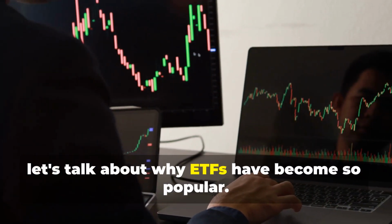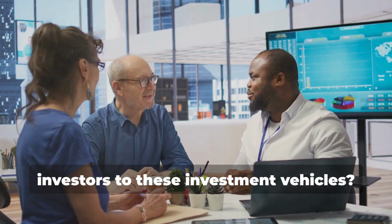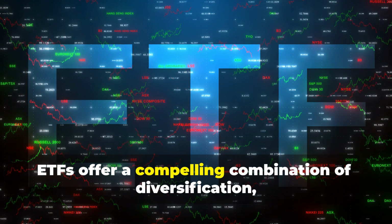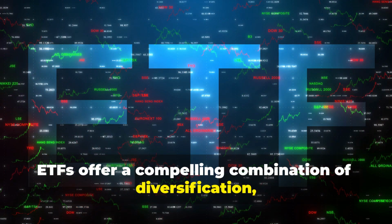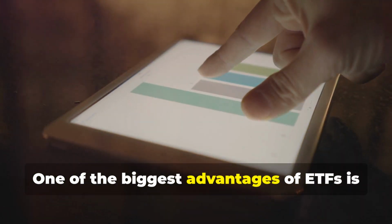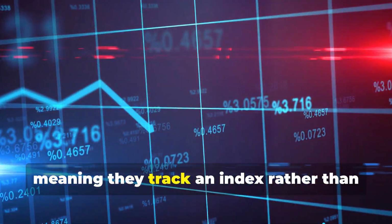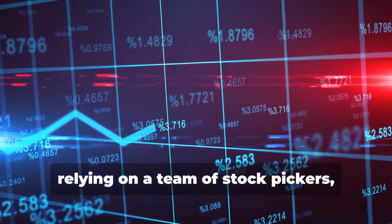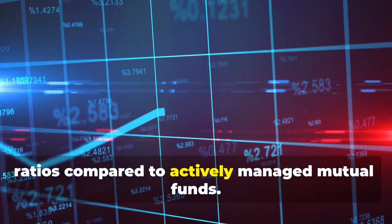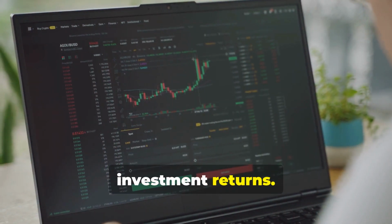Now let's talk about why ETFs have become so popular. What are the advantages that draw investors to these investment vehicles? Well, for starters, ETFs offer a compelling combination of diversification, cost-effectiveness, and ease of use. One of the biggest advantages of ETFs is their low cost. Because they are passively managed, meaning they track an index rather than relying on a team of stock pickers, ETFs typically have much lower expense ratios compared to actively managed mutual funds. This means you get to keep more of your investment returns.